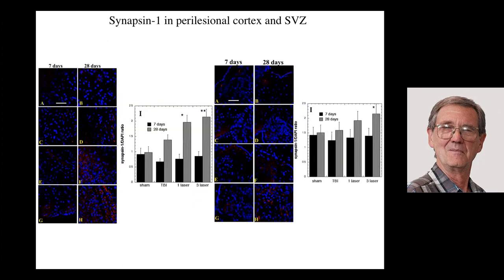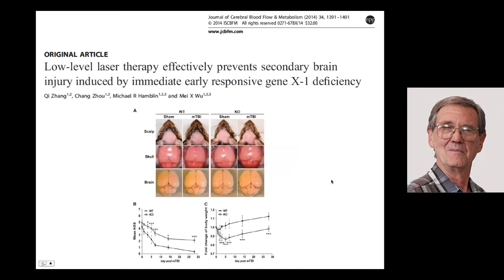And synapsin 1 is a marker of new connections. So neuroprogenitor cells are new brain cells being formed, but you can also form new connections between existing brain cells. And this is so-called neuroplasticity, which is the basic underlying mechanism of learning. So when you learn something, you actually form new connections between your cortical neurons. And here, this red marker is for synapsin 1, again at 28 days. The fact you get more connections in the brain is very important.